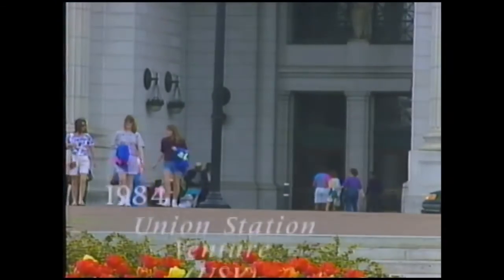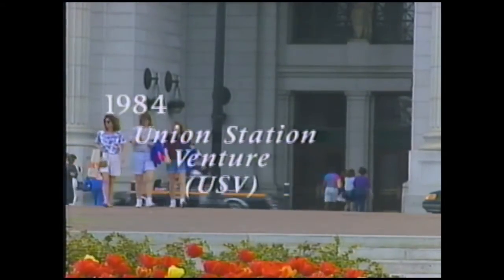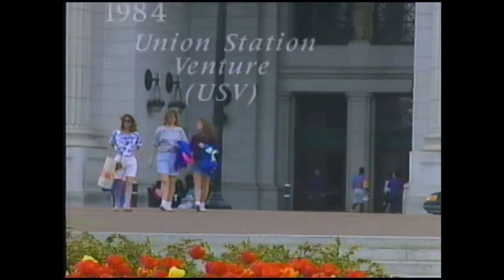USRC selected Union Station Venture as the commercial developer. USV was a joint venture of 3 private sector firms. Williams Jackson Ewing had direct responsibility for merchandising, leasing, and the related function of tenant coordination, which watches over the design and construction of tenant spaces. BTA was the project architect for the retail portion of the project, and LaSalle Partners was the financial partner, who also oversaw construction.